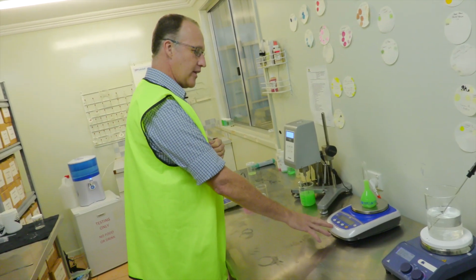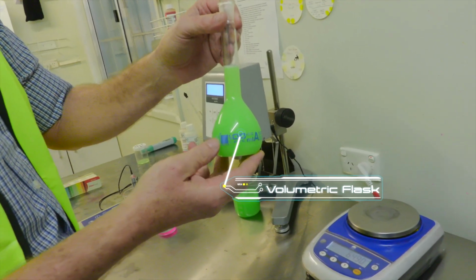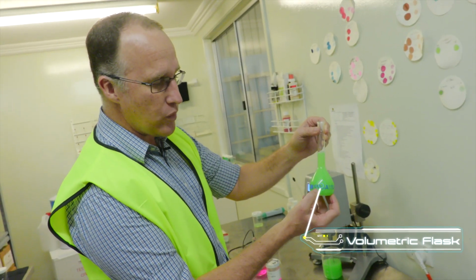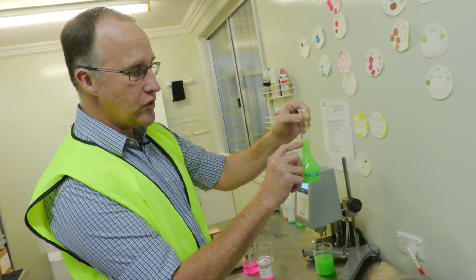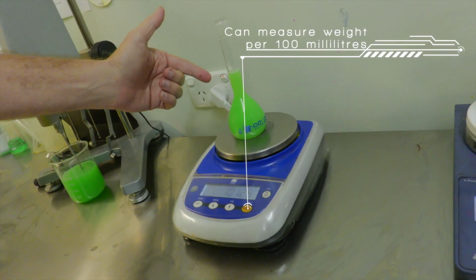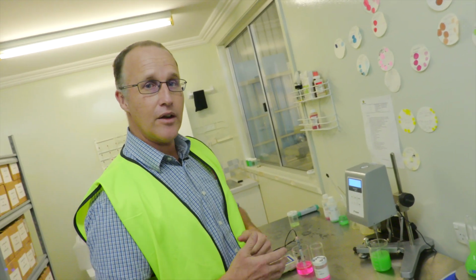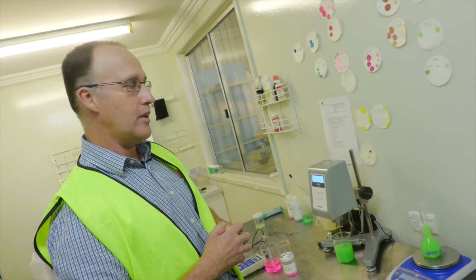The next thing we come to here is a balance, but the important thing here is a volumetric flask. Now, you might remember the old days of chemistry at high school. These things are used to measure really accurately, so we know exactly, for this one, we've got exactly 100 mils. So if we put 100 mils of liquid in here to the specific mark and then put it on the scales, we can measure the weight per 100 mils, which gives us the specific gravity or the density of a solution, and that helps us understand, have we got all the right components in there, are they in their right proportions, and what weight to fill a bottle or to fill a jar with the chemical that we've got.